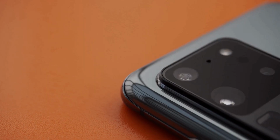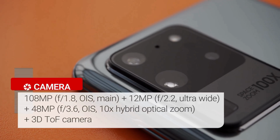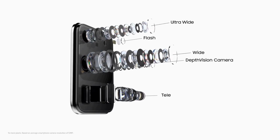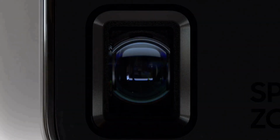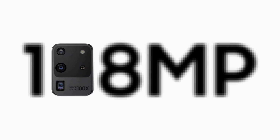The S20 Ultra has a 108MP 1.8 aperture main camera, a 48MP 3.5 aperture telephoto camera and a 12MP 2.2 aperture ultra-wide camera. There's also a time of flight depth camera on the back aiding portrait photos and 3D scans, and a 40MP selfie camera on the front. It's Samsung's biggest camera sensor upgrade since the Galaxy S7 and S7 Edge.